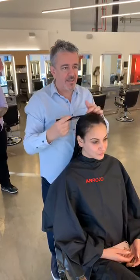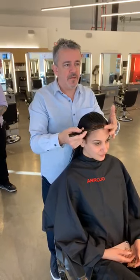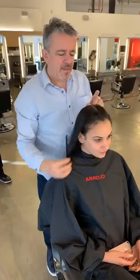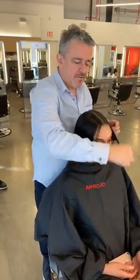Okay, so now this is what we're going to do. We're going to section it down the center. So when you section it down the center, you put your finger on your comb, come right the way through, and then you get a really nice clean section. See that? Super clean section.